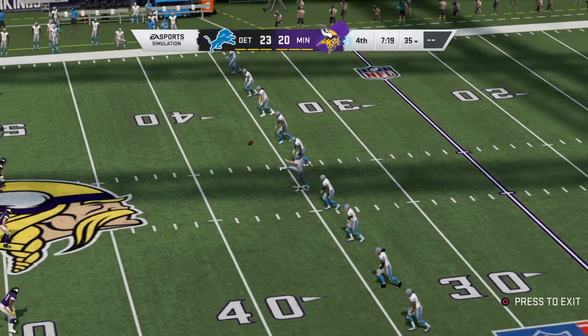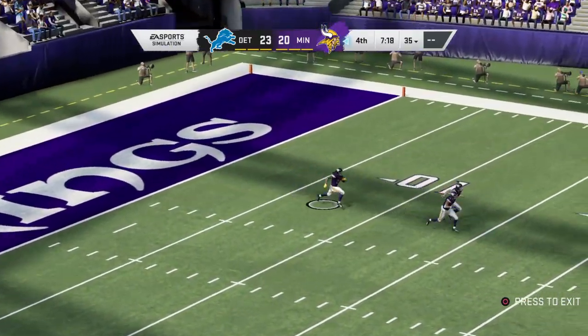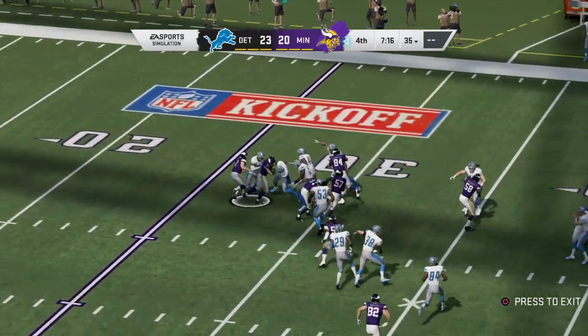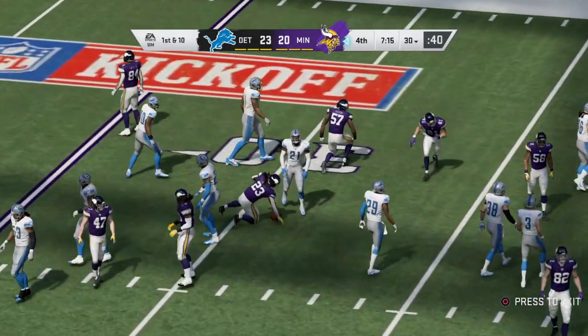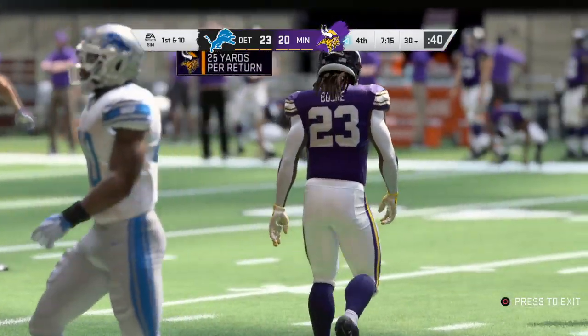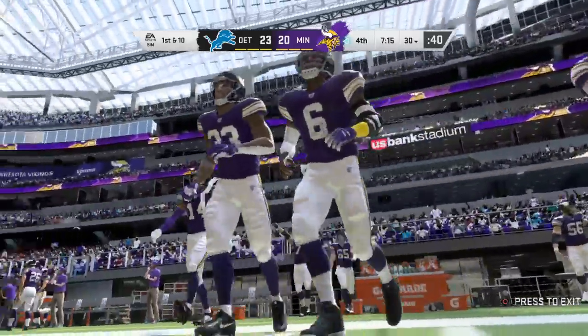But I know as a former player, in the back of their mind, they're thinking, why don't you score the touchdown and seal this thing? This will be taken in at the 1. And a nice return sets him up pretty good here at the 30-yard line. And now out comes Minnesota.